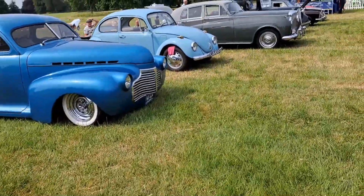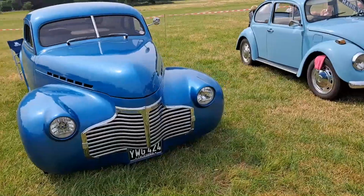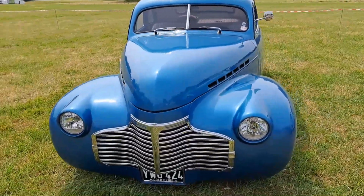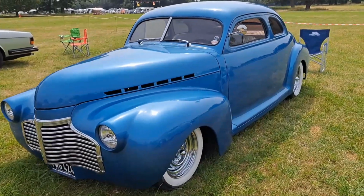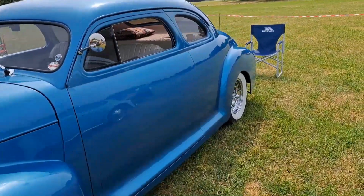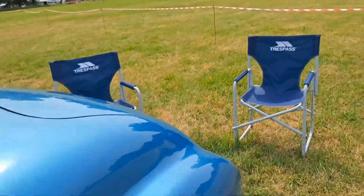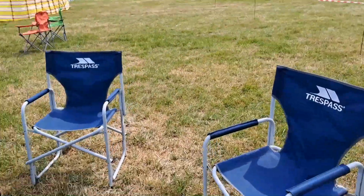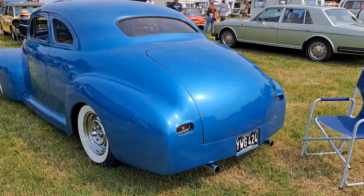Nice of her to come along. And then we've got this. I don't know what this is again. I have no idea. It's a 41. It's like a Willis or something. I've absolutely no idea. It's heavily customised. There's probably not too many original parts left in that at all. But it's not the only sort of customised American car that's here. We'll see some more in a bit.